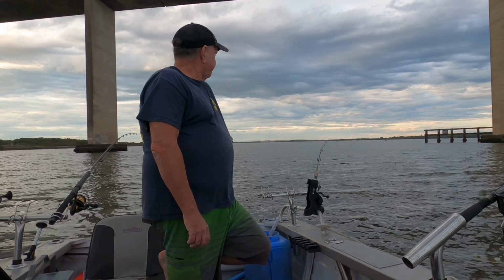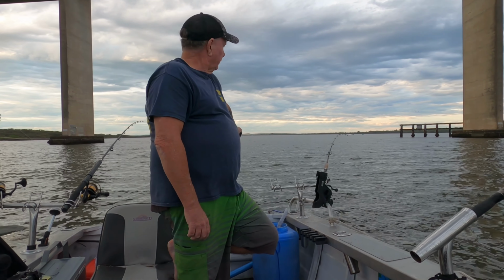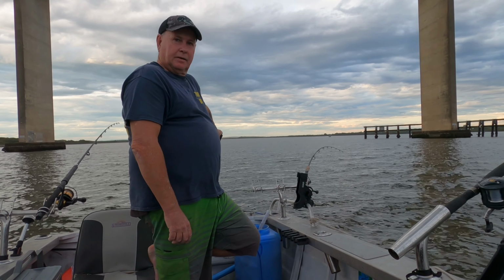And there you go. Brandon, is that a Jewfish? That's a Jewfish. Well, that looks like a Jewfish to me, bro. Not real big, but a Jewfish nonetheless.